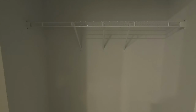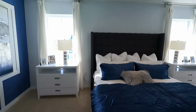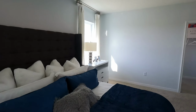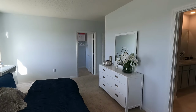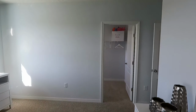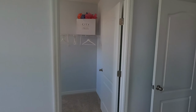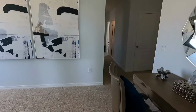So this is a very, very deep closet. So essentially you kind of have two closets really. You have this really large one, and then the other closet in the bathroom, which is probably more so considered a towel closet, but it's really like an extra large one. So plenty of space. I can't believe how great that master is.